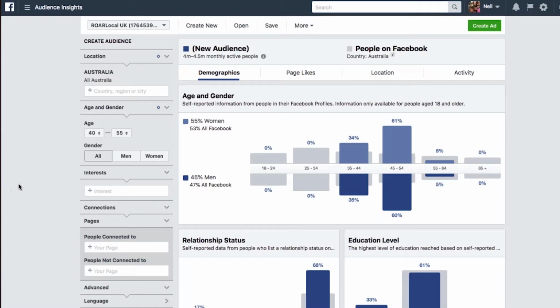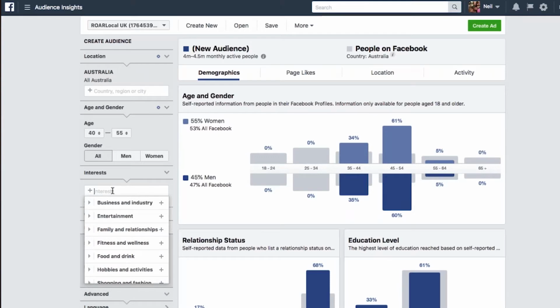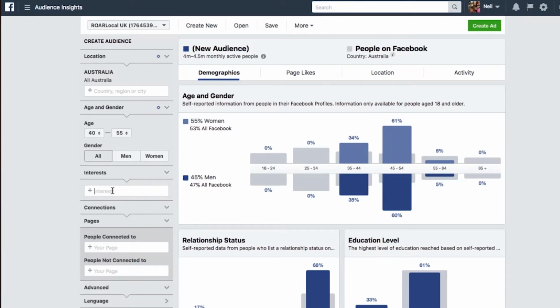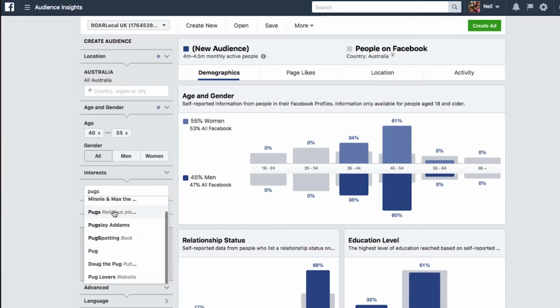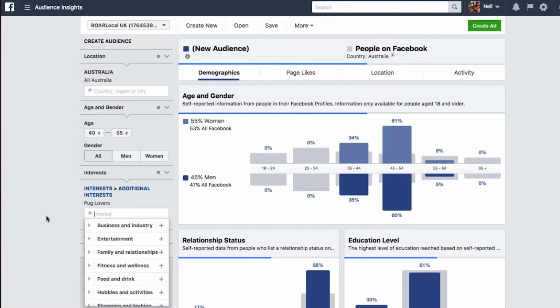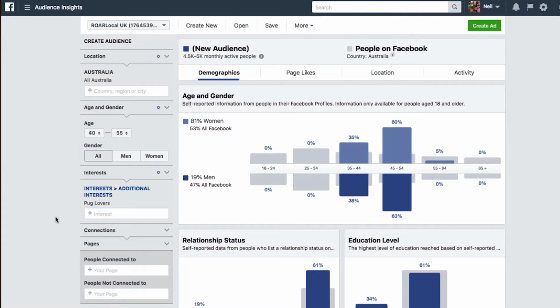So here we can now start to look at and start to work out how to get our product in front of people who shop on Facebook. And if we just put in here, let's not even say dogs, let's say pugs. Let's see if we can get a pug dog, pug lovers. There we go. So now we can find all the people that love pugs within any given marketplace.